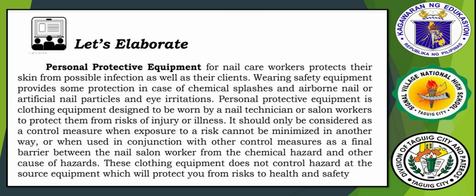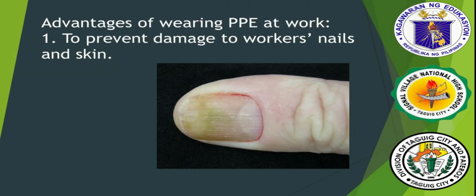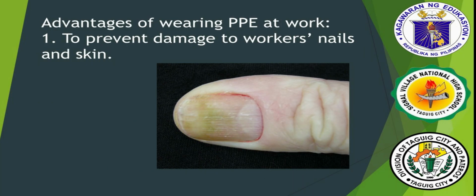It should only be considered as a control measure when exposure to a risk cannot be minimized in another way, or when used in conjunction with other control measures as a final barrier between nail salon workers and chemical hazards and other causes of hazards. This clothing or equipment does not control the hazard at the source, but will protect you from risk to your health and safety. Advantages of wearing PPE at work.